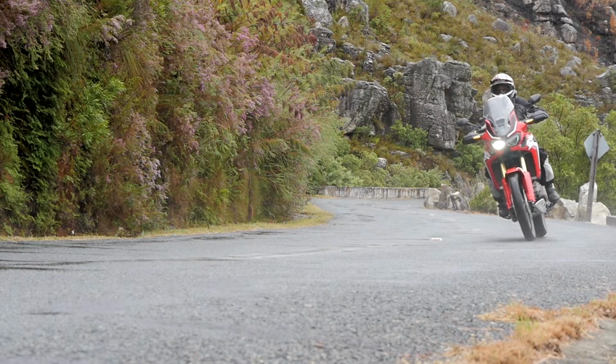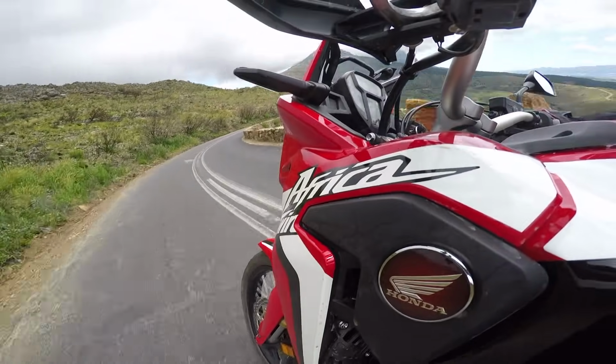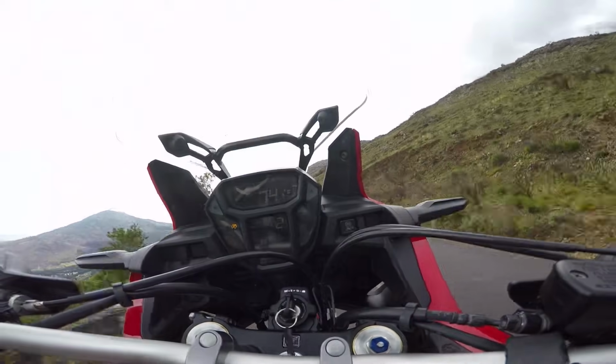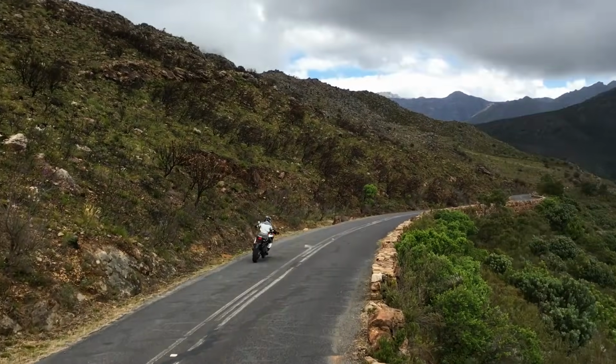The Africa Twin gets pushed down the road by a 998cc parallel twin, but in a world of 1200 and even 1300cc engines, it's not that high in the performance scale. Even so, at a claimed 94 horsepower, it's plenty quick, not to mention really smooth and really tractable.